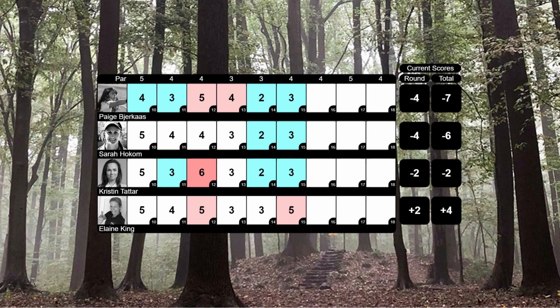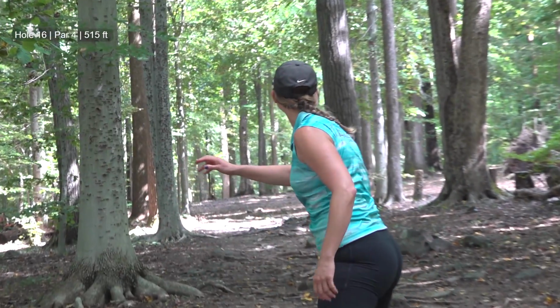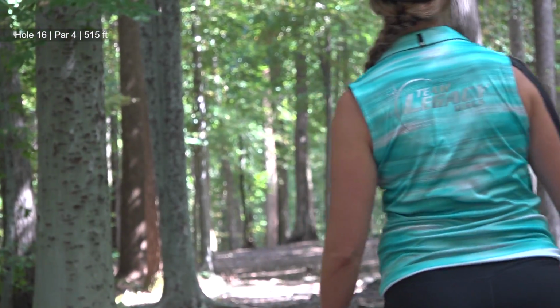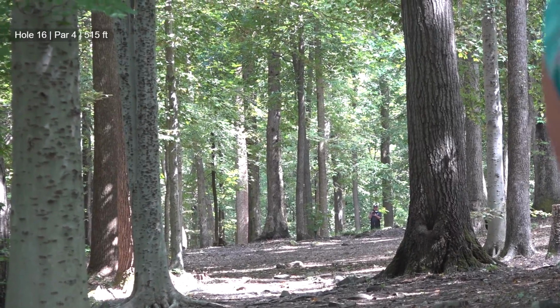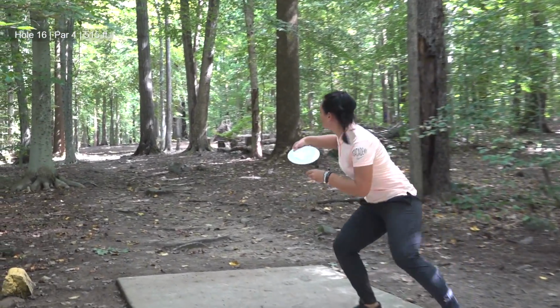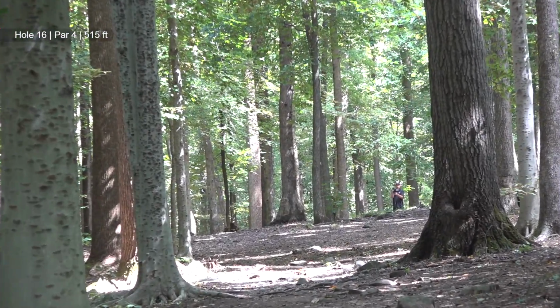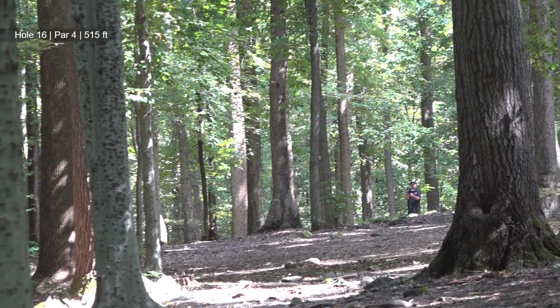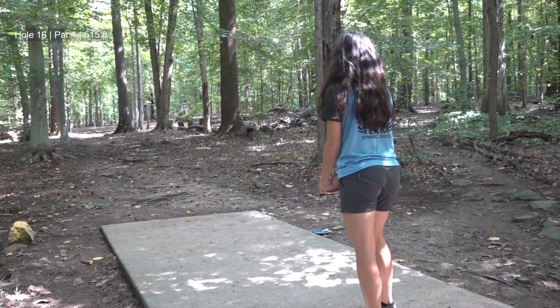And Paige and I are neck and neck. She got me by 1 going into hole 16. So hole number 16. This is another par 4 with 515 feet. And here you just want to be on the right-hand side, because then the basket is more on your right-hand side, where you can see the cameraman now. Yeah, that's a good kick for Kristin.